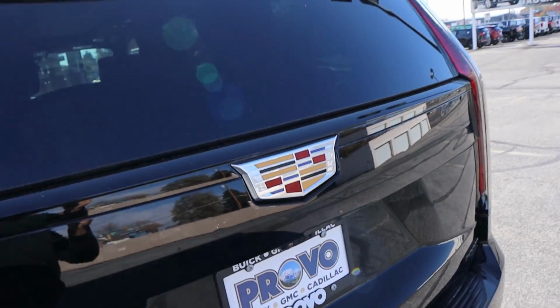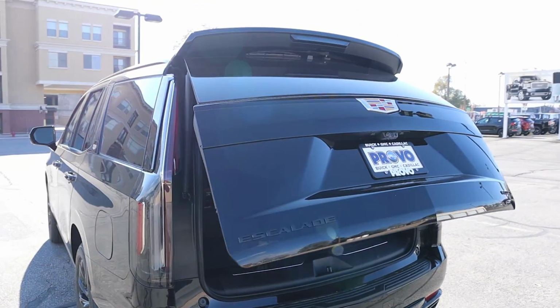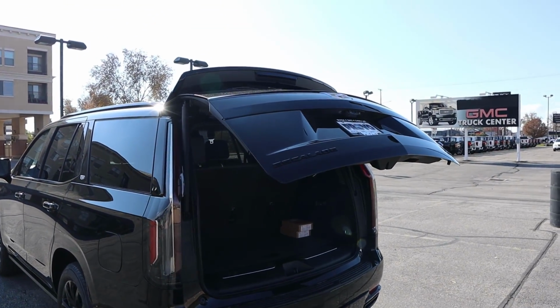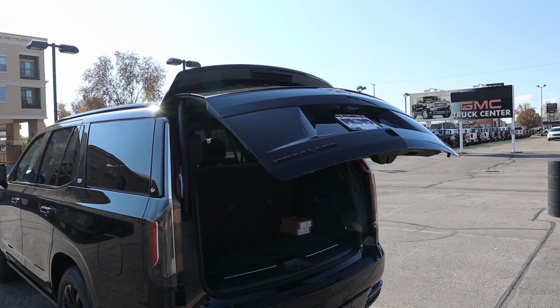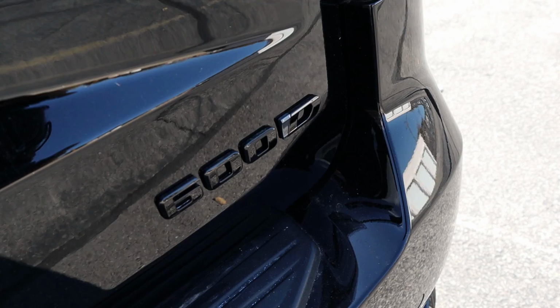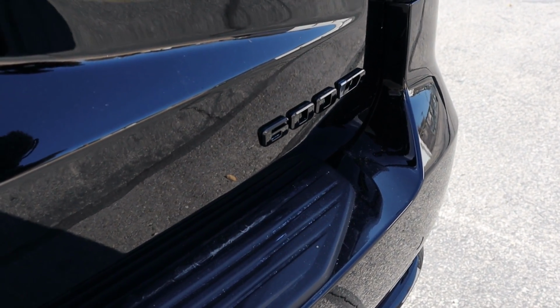And then we do have the emblem here that also doubles as the functionality to open up the rear hatch, which is pretty cool. But guess what? I can stop it by pressing the key fob, and that's another cool feature. We've got a blacked out Escalade badge right here, and then notice we have our 600D badge. So I've kind of determined that the 600 stands for the Newton meters of torque that this has.